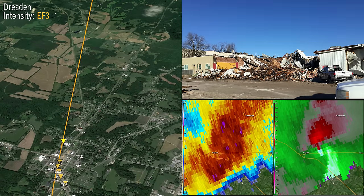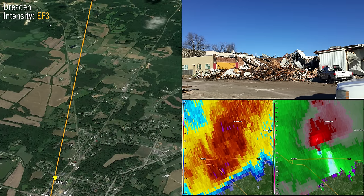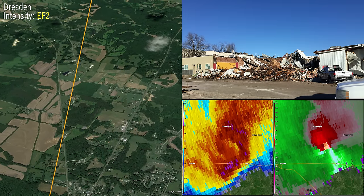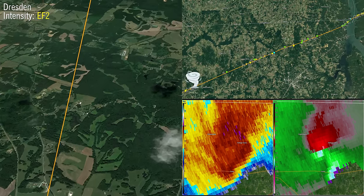After passing through the downtown area, the tornado obliterated a few small homes, sweeping them completely away. Severe tree damage occurred here as many trees were snapped, denuded, and uprooted by the winds of the twister. Damage here would peak at high-end EF3 intensity.